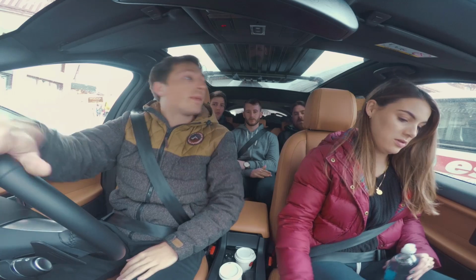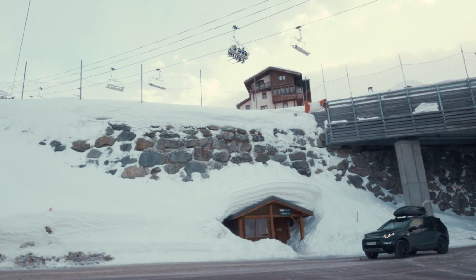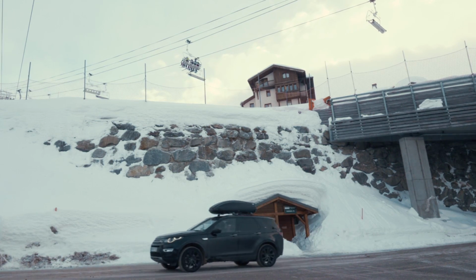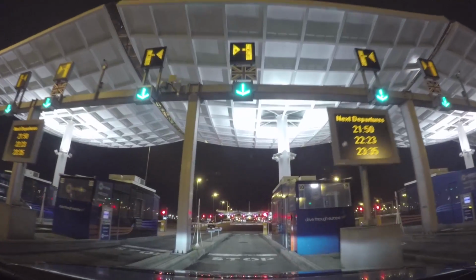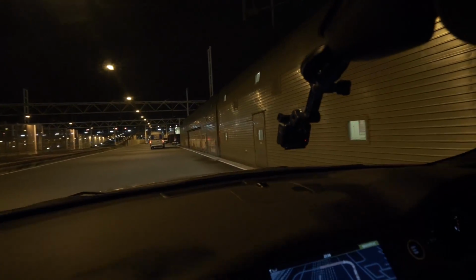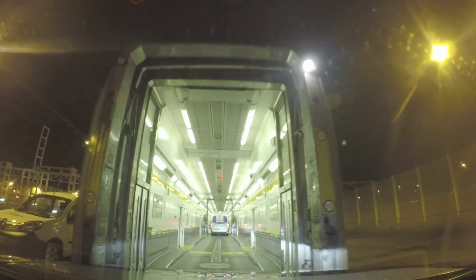Right, lads, should we drive home back to the Eurotunnel? Let's do it. What a week! And we are back, about to get on the Eurotunnel shuttle. Right, and we are back on Eurotunnel Le Shuttle, heading back to the UK and ending the trip and the video in exactly the same place that we started it.